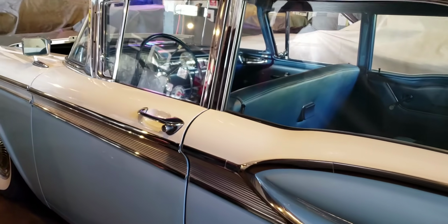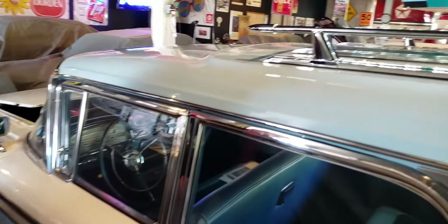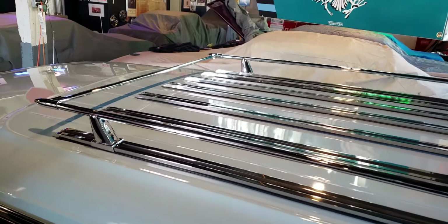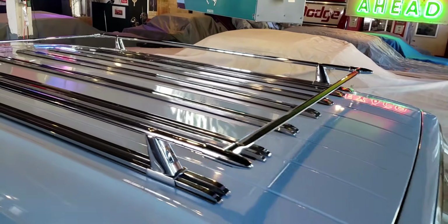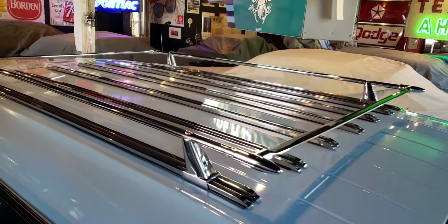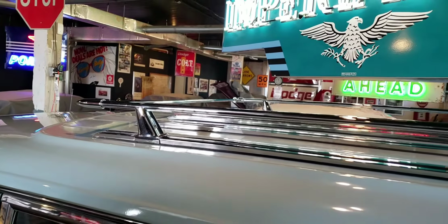So yeah, it's a beautiful car, and unlike Chrysler and some of the GM divisions, Ford did not go crazy into tail fins, so they kept things pretty restrained. You've got the luggage rack, which is really cool. And that's an original rack from 59. It's not an aftermarket piece. Really? Yeah. That's the correct Ford. All the things you'd expect on a wagon. Yeah, right. It doesn't look complete without a luggage rack.